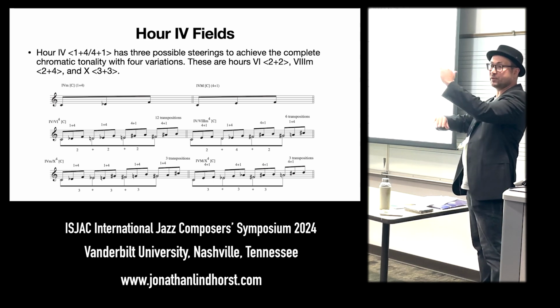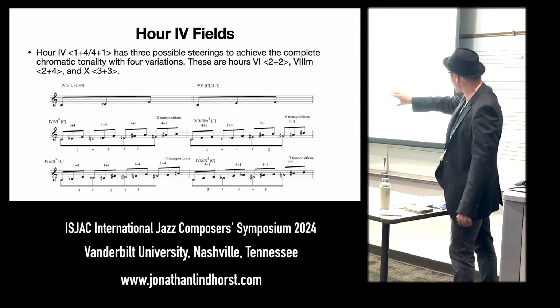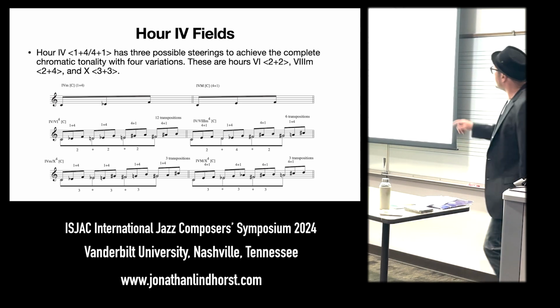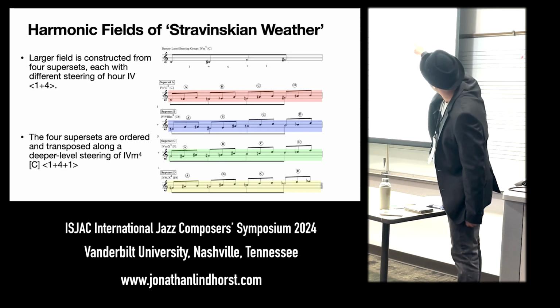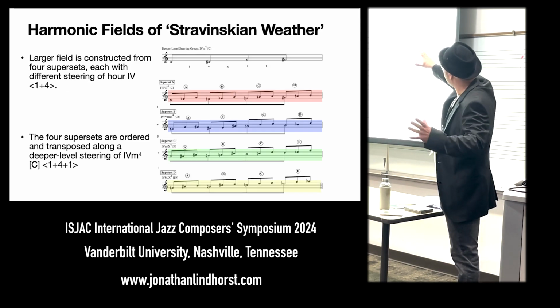They can happen at multiple levels at the same time. So this hour 4 has 4 possible steering variations. I want to use all 4 of them. So using these steering notes, and I mislabeled that, it should be 1 + 4 + 1.